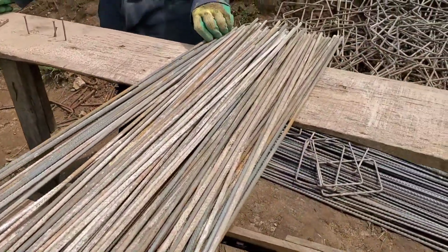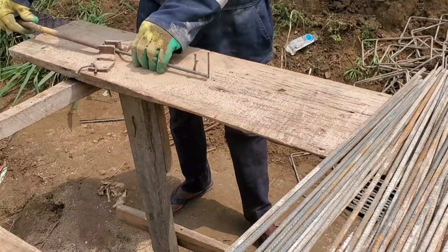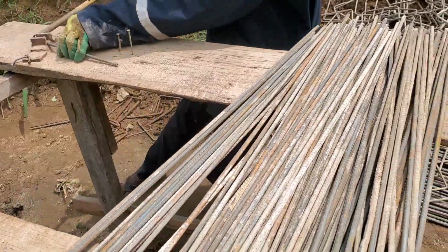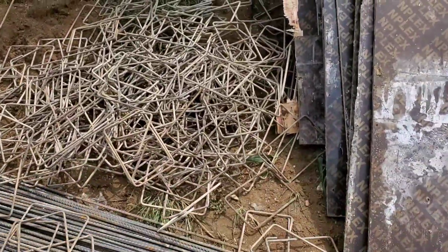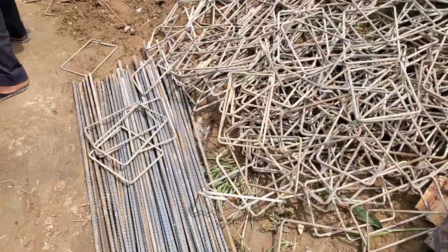Okay, what are you doing now? We are doing the structural work for the decking beam. Okay, decking beam. Yes. Okay, so these are the ones you've done already. Yes. Okay. So that workers in there. Yes.